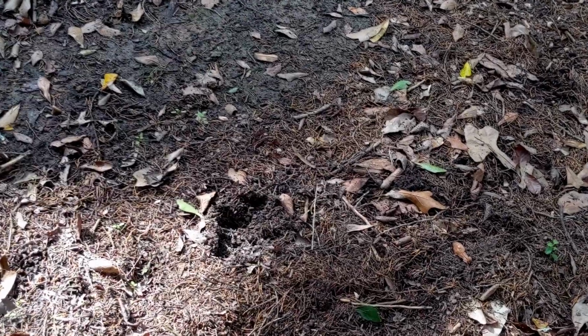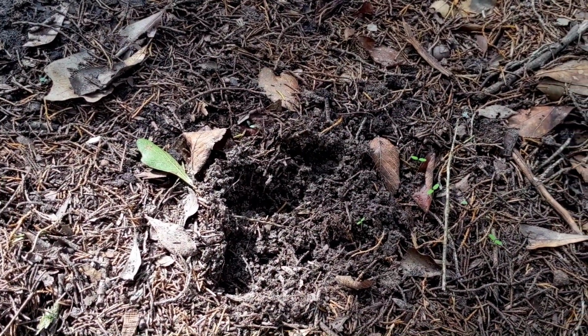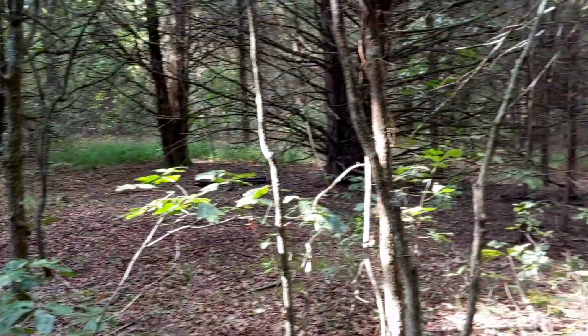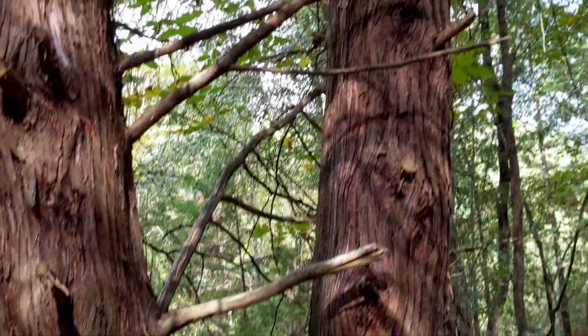This looks like maybe a puma, a mountain lion. Yeah, probably some lurking somewhere. Maybe up on a tree.